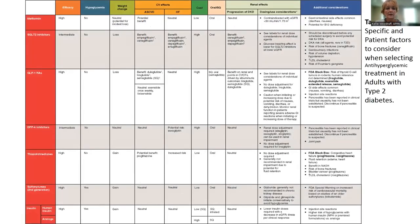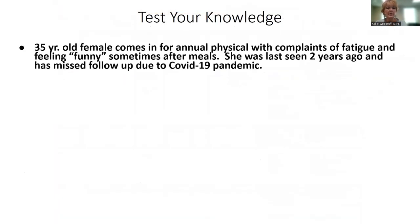Okay, we're going to test our knowledge a little bit. So this is something that happens every day in my clinic, and all I did basically was change the age of the patient to make it an adult.